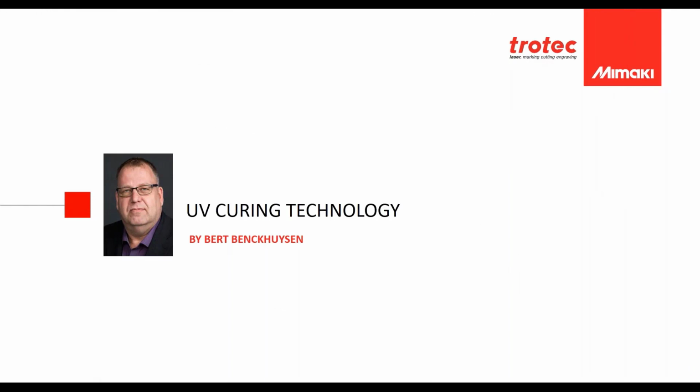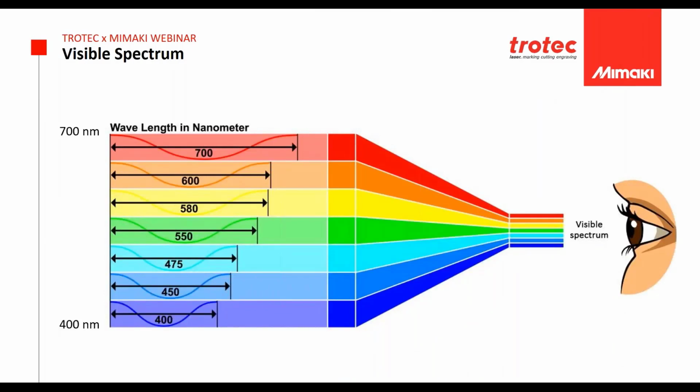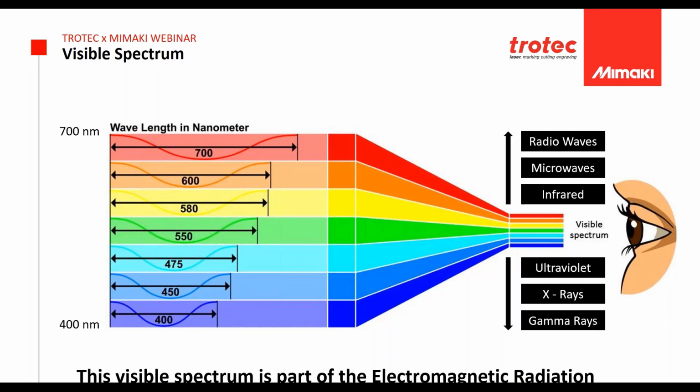So a little bit back to school. I always say when I start to explain this, I have a few slides to show you how we cure, or how we harden, the UV inks. So it all starts with the visible spectrum. UV is part of an electromagnetic radiation field, and the visible spectrum, so the colors that we see with the human eye, are also wavelengths of radiation, between 400 nanometers and 700. Next to the visible spectrum, so basically what we cannot detect with the human eye, you have the infrared, the microwaves, and the radio waves. And at the other side of the spectrum, you have ultraviolet, X-rays, and gamma rays.